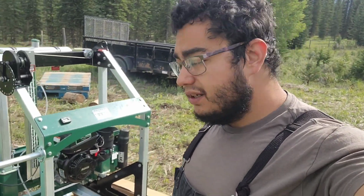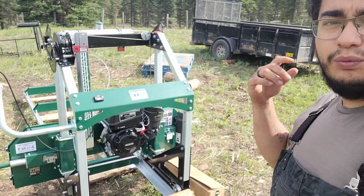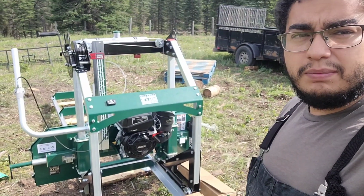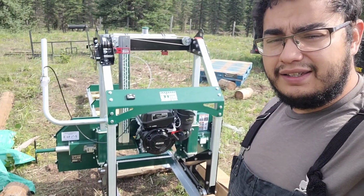Well, off to home. Well, good morning. Anyways, so the sawmill, it is finished. I mean, I still gotta put the winch posts up and a few little odds and ends, but that'll take all of like 30 minutes, but it's completely done.